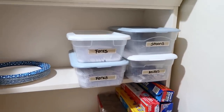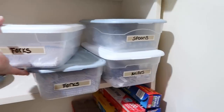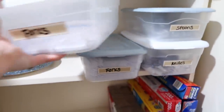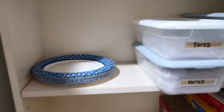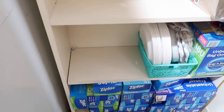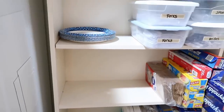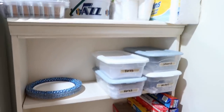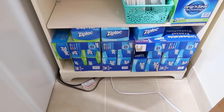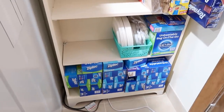So now it's kind of convenient because if we need to take the forks outside for a barbecue or something, we could just take this whole bin. And then a space for paper plates there and there, and more cups or paper plates right here. So we have plenty of space for paper plates. And I'm liking how this is looking now. And here's all the Ziploc bags, the freezer gallon, quarts, and sandwich baggies. So we are good for quite a while.